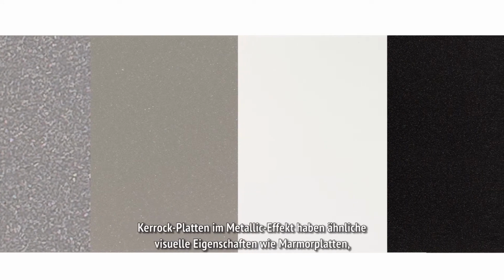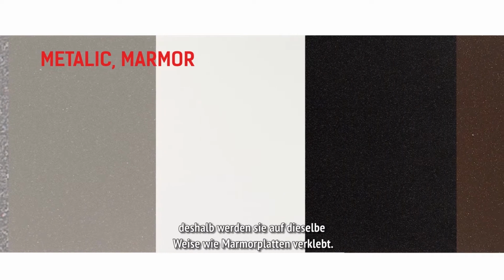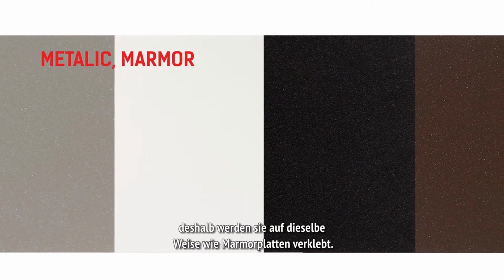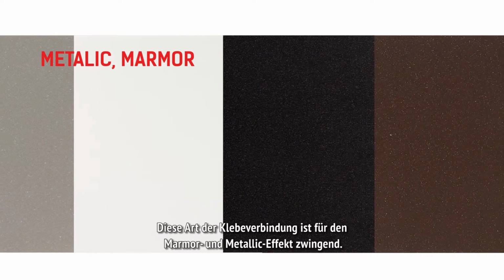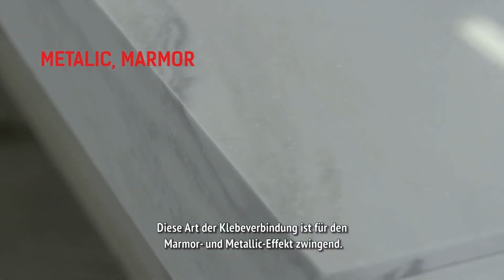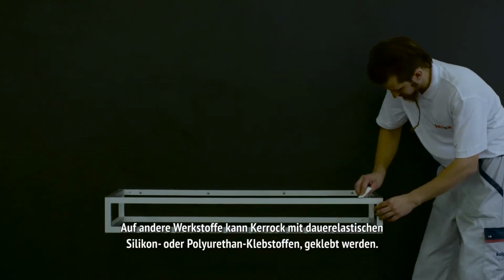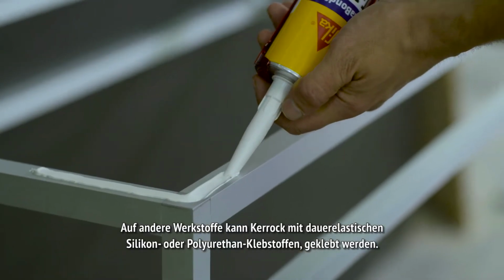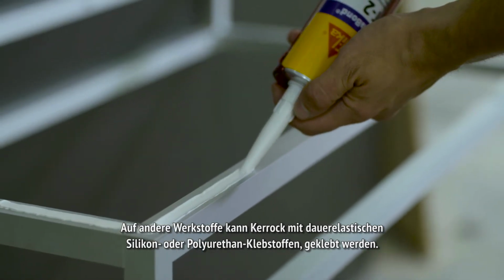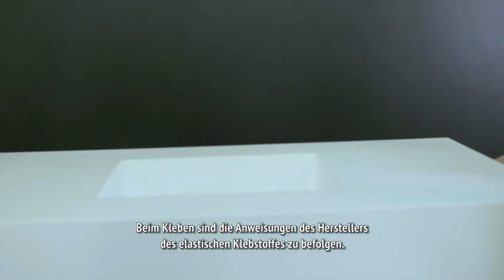Kerak sheets in a metallic style have similar visual characteristics as the marble sheets. That is why they are joined in the same way. This type of joining elements is required for sheets in a marble or metallic style and is recommended for other colors. It's possible to glue the Kerak material to other materials with permanently elastic silicone or polyurethane adhesives, which enable stretching and thereby prevent the deformation of products.